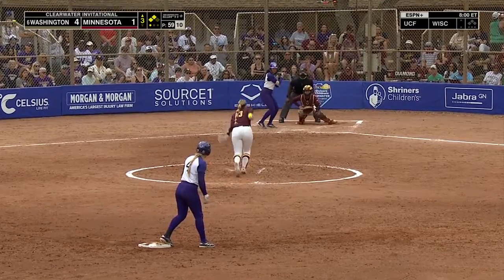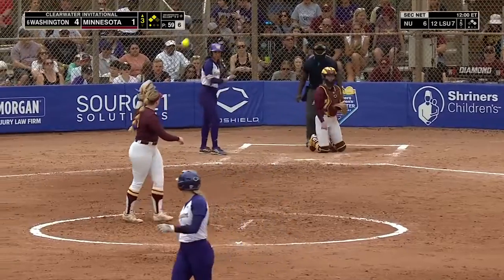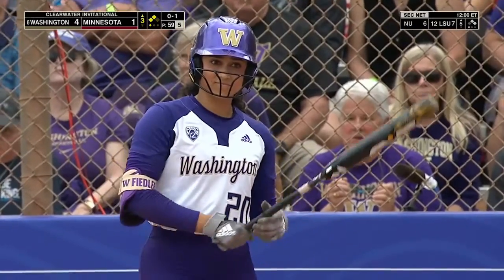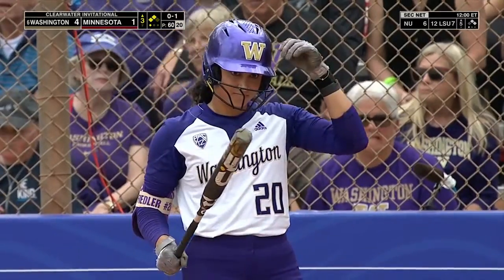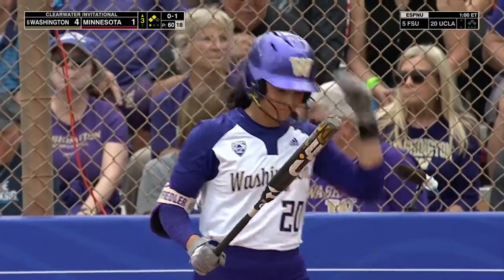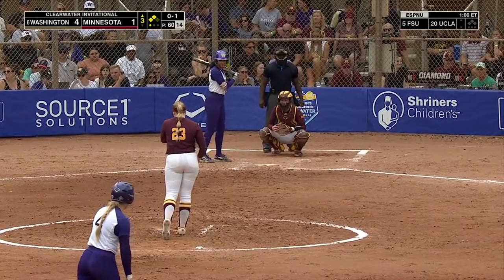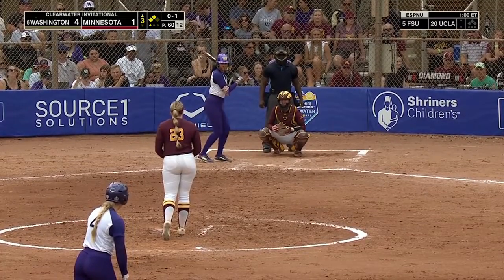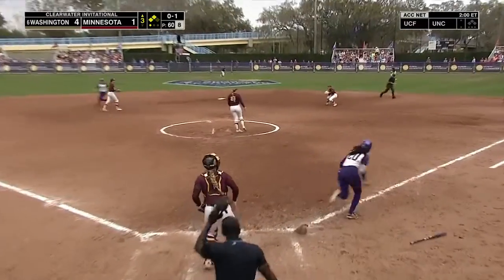They have fired it up, no problem. They could potentially have 2 wins before it's even lunchtime back home in Seattle. Yeah, good morning to all of our Washington fans, right? Pacific Northwest viewers, yeah. Hope you're enjoying your coffee. You're sitting on a win already and now off to a 3-run lead.